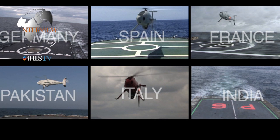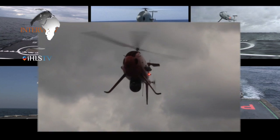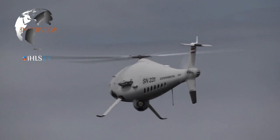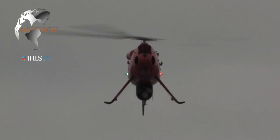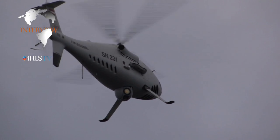It's the most mature unmanned helicopter now on the market. And we're very happy to say that we've deployed it and it's in use all over the world today, from the Arctic to the Antarctic. My role within the company is to make certain that as new customers with new requirements appear, we can satisfy those requirements.